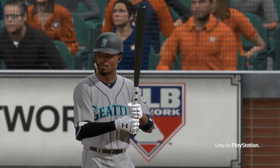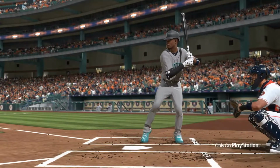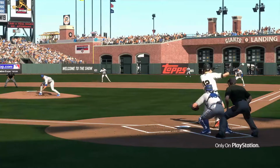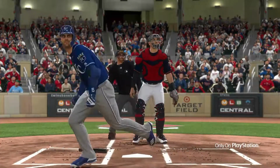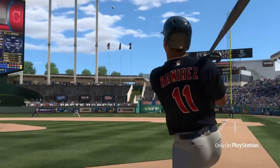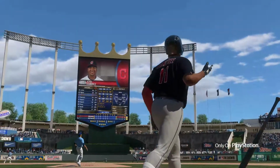Speaking of user skill, it matters more in hitting. We've worked all year on improved hit variety, better swing timing, and you can expect pure contact hitters to be more effective.